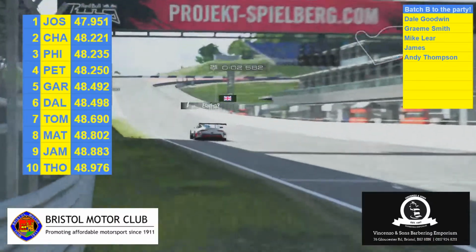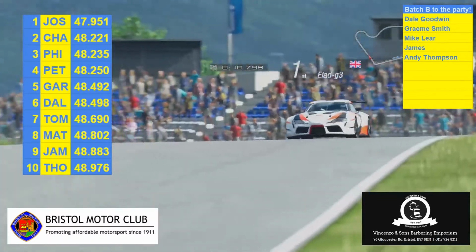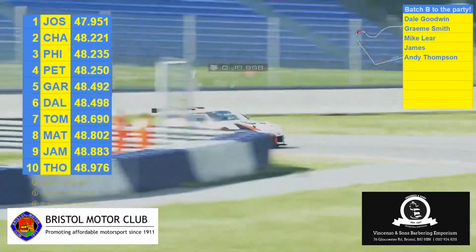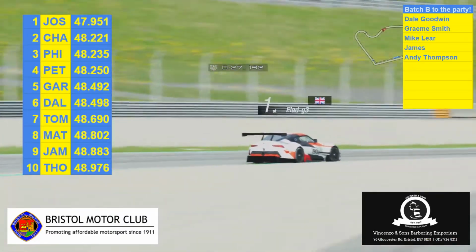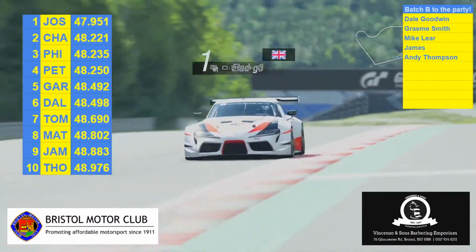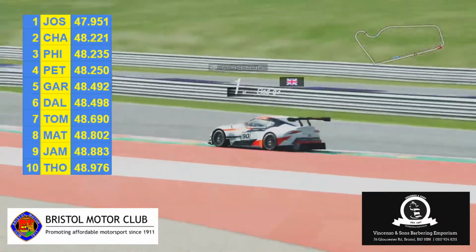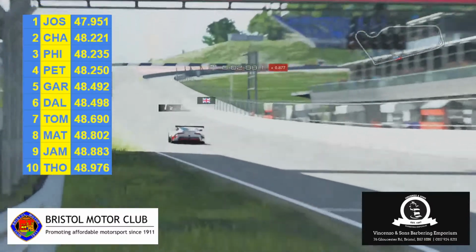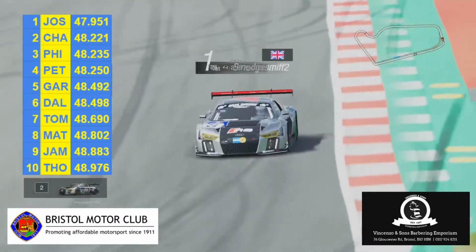And on to Dale Goodwin. He's currently on a 48.4. Looks unlikely he'll improve on that given the first corner there. He's currently in 6th position. Let's see how his first sector split looks. He's a quarter of a second down there. What could have been, I suppose, if it wasn't for that first corner. Well done, Dale, that's sixth position.